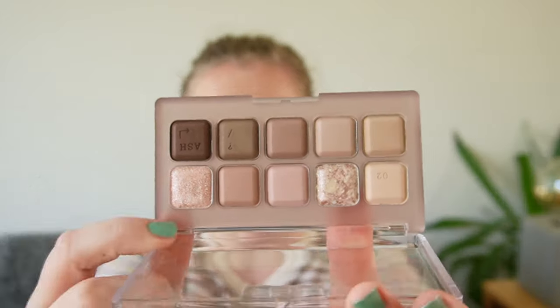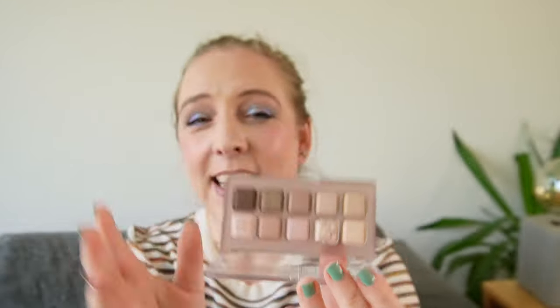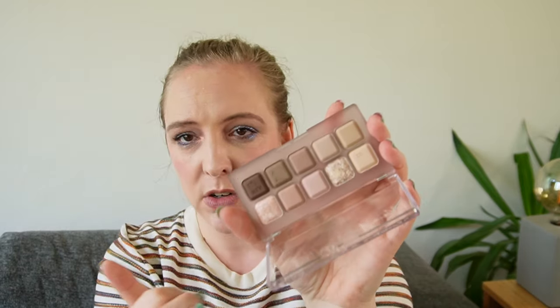And then I had to try this, Lilybyred, their Mood Keyboard in Ash Mauve. That's what this is called. It looks like a mini keyboard. Look at this. Isn't that pretty? I think that it's really, really cute. It is a bit small to stick your brush in. That's the only problem I have here. You get two shimmers that can tie the look together, and you just get a bit of a cool tone gradient with some pinky tones, but for the most part it's quite grayish taupe leaning.